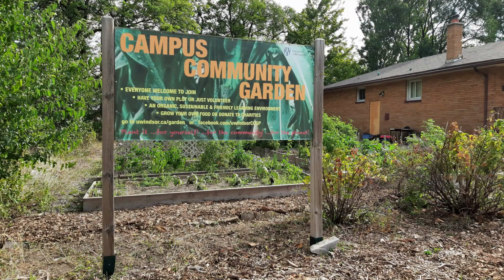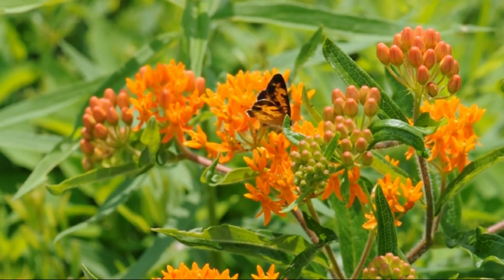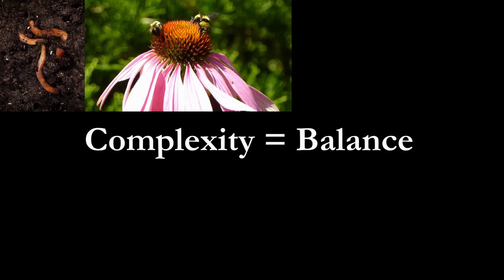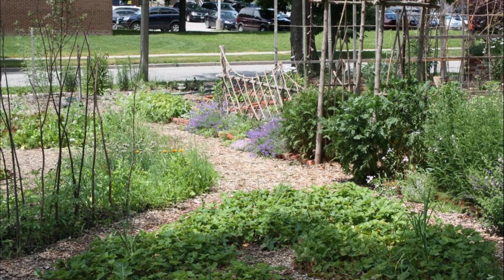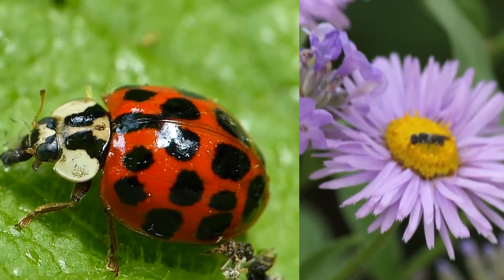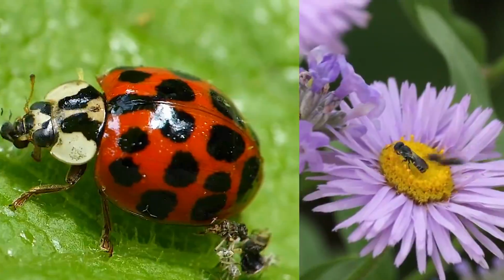The campus community garden can give people an opportunity to learn how to grow their own food while connecting with nature and the local community. The permaculture practices we use in the garden follow the underlying principle that complexity equals balance. That is, the more complexity we have in the garden, the more it becomes a balanced and productive landscape. We have created this complexity by building up different layers in the garden, including the soil, plants, shrubs, and trees, which attracts many forms of wildlife. Animals can perform very important tasks, such as flower pollination and pest control. So the more wildlife there is in the garden, the healthier it is.